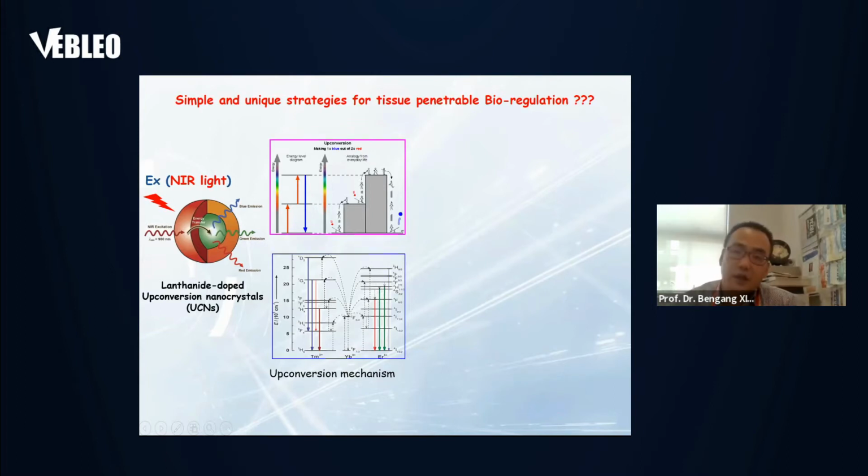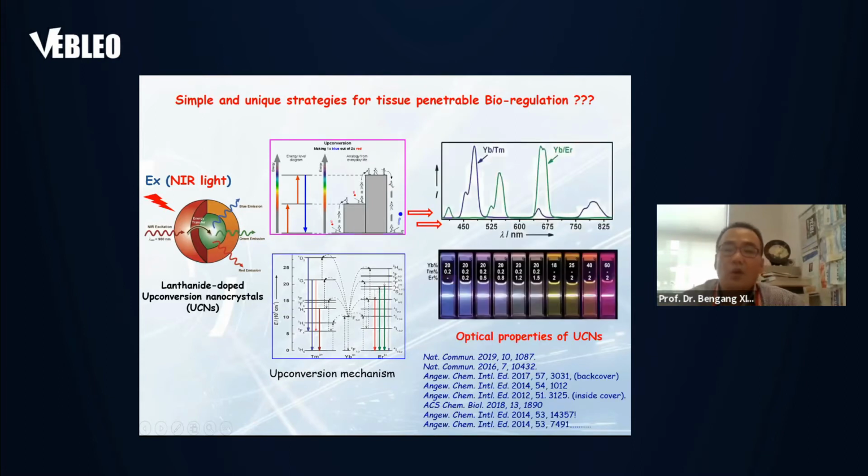But in this presentation, I want to share with you very unique nanoparticles based on lanthanide-doped inorganic nanocrystals, which people call upconversion particles. These particles have a few very unique optical properties. Basically, they can absorb light irradiation, the same as all fluorescent molecules. But a very different merit of upconversion particles is that, owing to these special materials, they can absorb near-infrared light irradiation.